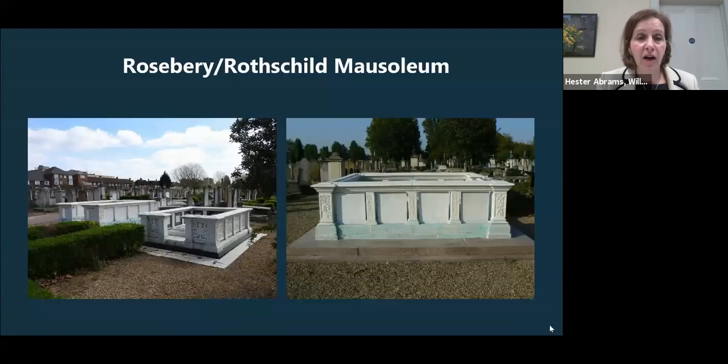And finally, we're calling it the Roseberry Rothschild Mausoleum. It is actually the remains of a mausoleum. There was a building here over a pair of tombs. You can see the pair on the left. The one closest to us on the right is the daughter, Hannah Roseberry, Lady Hannah Roseberry, who was the daughter of Mayer and Juliana de Rothschild, who are in the enclosure on the left. And she died aged 40, leaving 4 children, I think in 1890.